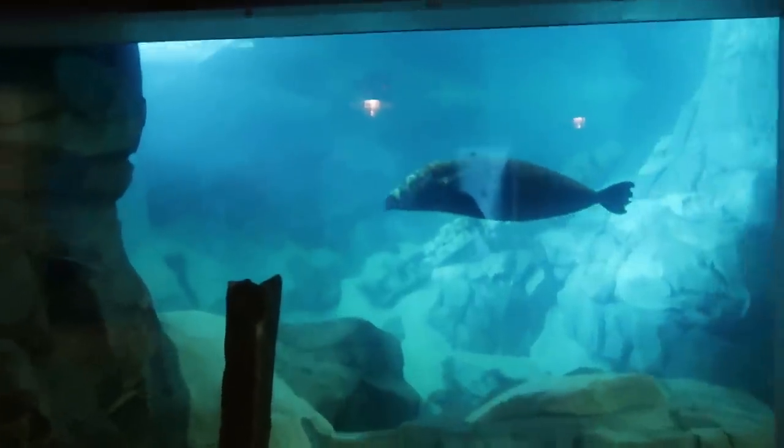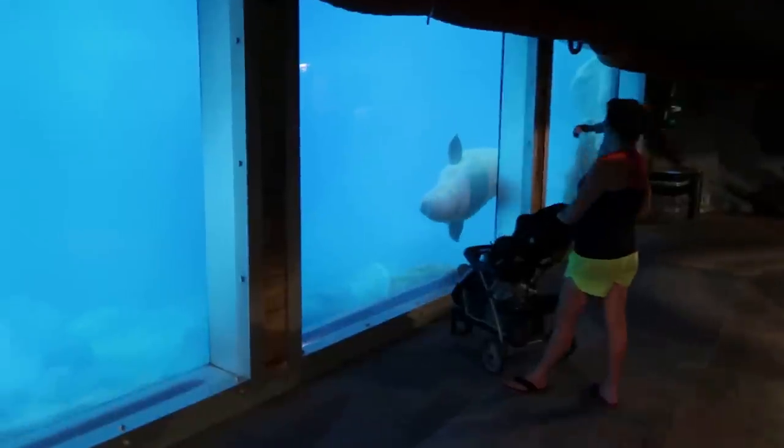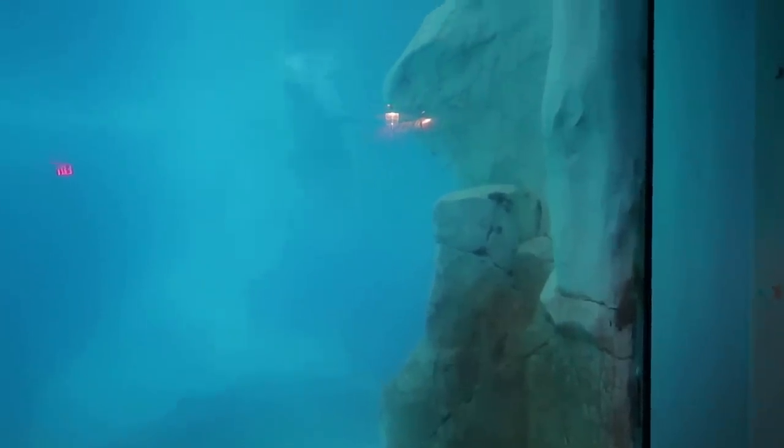Oh, there's the happy little seal we saw earlier. Oh, there's the beluga whale. Hey there. Oh, here comes the whale.